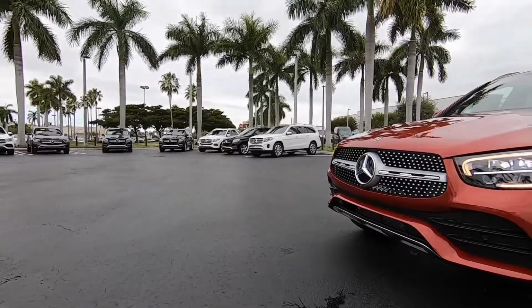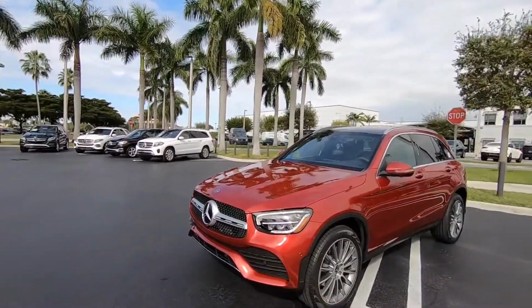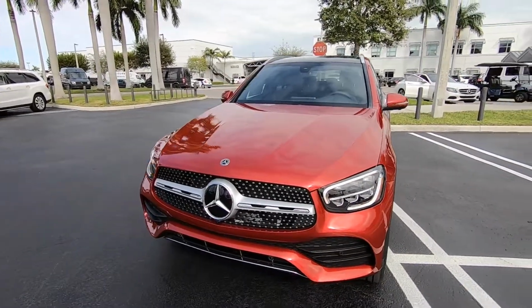Today I'm filming the 2021 Mercedes-Benz GLC300. As you guys can see, it's painted in this beautiful red metallic paint, which is a $1,080 charge, which I highly recommend getting because it looks really good here on the GLC. But looking here at the front fascia of the GLC, I like that it has this red exterior color with the aluminum, chrome, and black finish here.